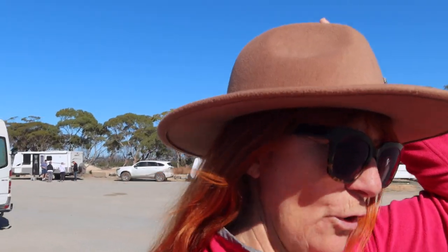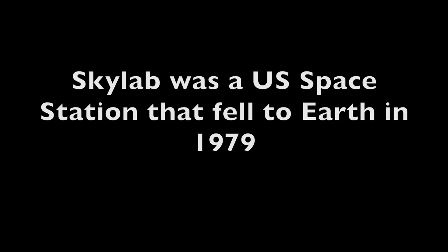Okay friends, we've made it to Balladonia. Now I am super excited about this stop, primarily because of its history with Skylab. Those of you old enough to remember 1979 may well remember when Skylab was falling. I was in my first year of high school and really remember the excitement about where Skylab was going to fall. And I believe part of it fell here around Balladonia.